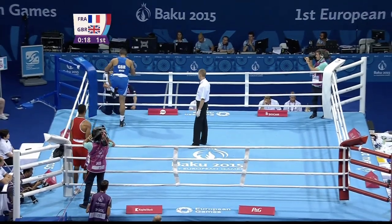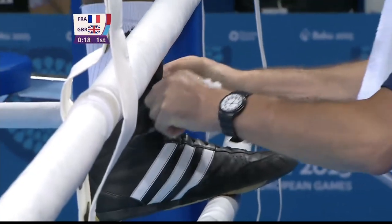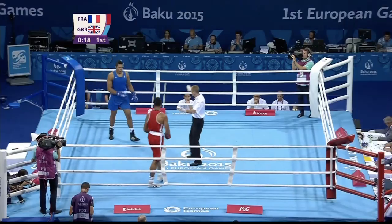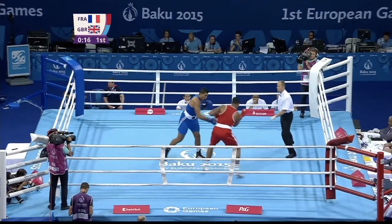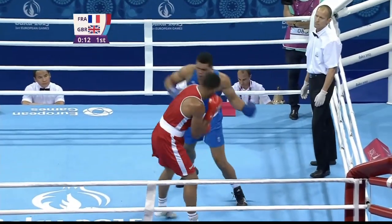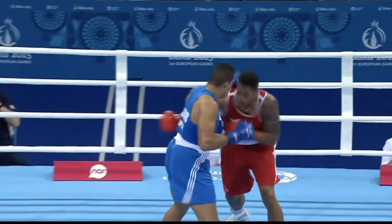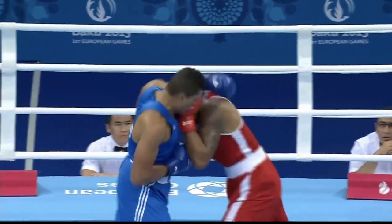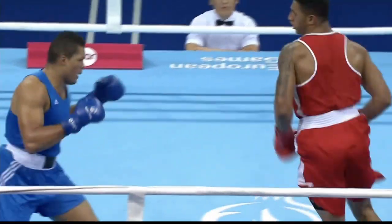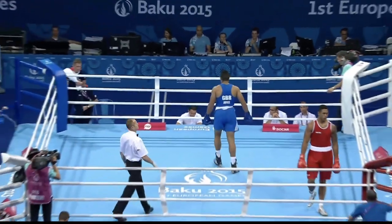Attention required to the left bootstrap of Joe Joyce. Really hear the exertions of both of these boxers as they're putting plenty behind these punches. Action-packed opening round. Good left jab from Yoka once again. Joyce continuing to throw plenty of leather, but not quite pinning down this elusive French boxer.